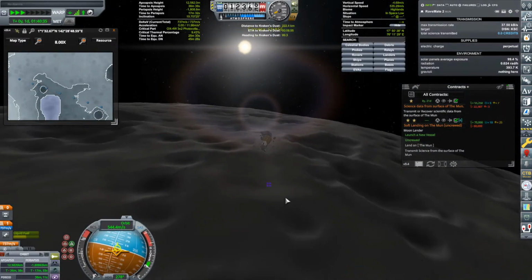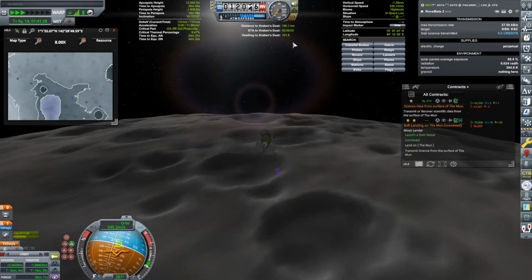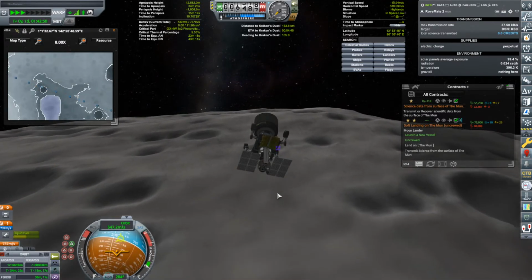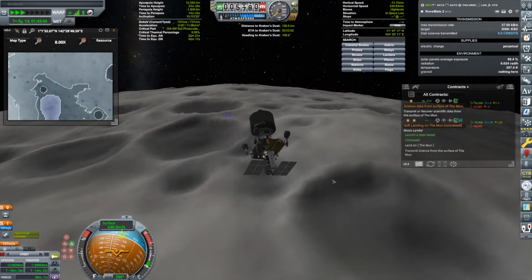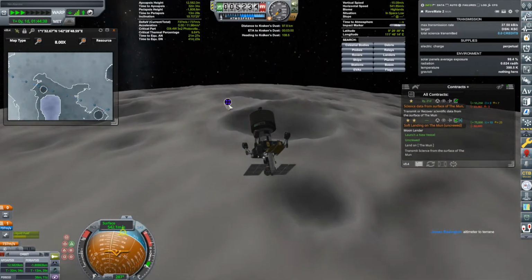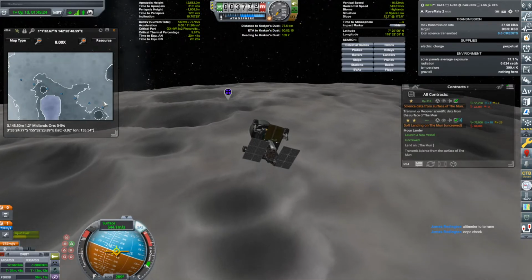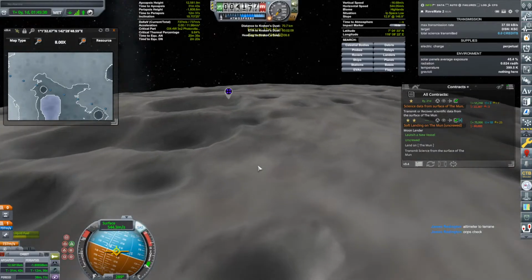Put this view this way. Getting a heading and put this altitude here. Got a distance coming up to Kraken's Dust. That's its official name now. Still a little bit of a ways away.